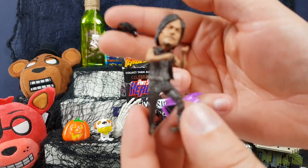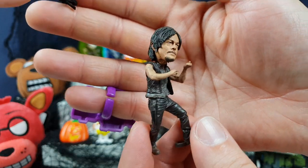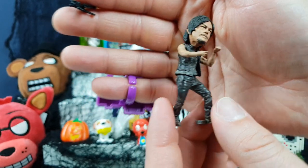Wow, he's really cool. Very detailed little figure, isn't he? Oh, and then you put the little crossbow in his hand, and he's got a little stand as well. Really cute.